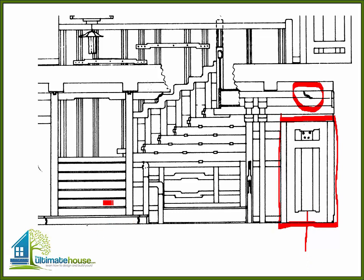The stairs come across. 1, 2, 3. As we turn the corner right here, you can see the stairs right over that door. So the door is fitting in right underneath the stairs as they go up to the second floor. And all exposed.